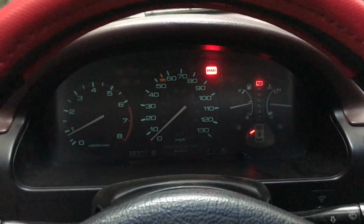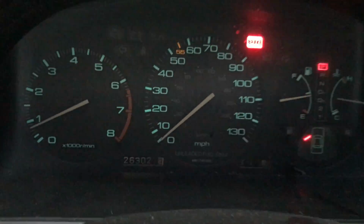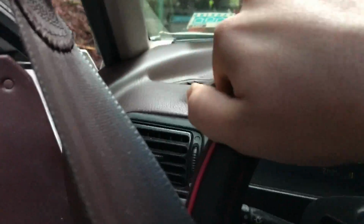Other than that, I'm gonna take a dive inside. I think it does have a little bit of mold in the trunk. There's a little bit of mold on the carpet back there, which I'm gonna clean. But as you can see, we have 263,022 miles, and the engine and transmission are solid, so that's all I really cared about. What we're going to do now is give it a little bit of service.